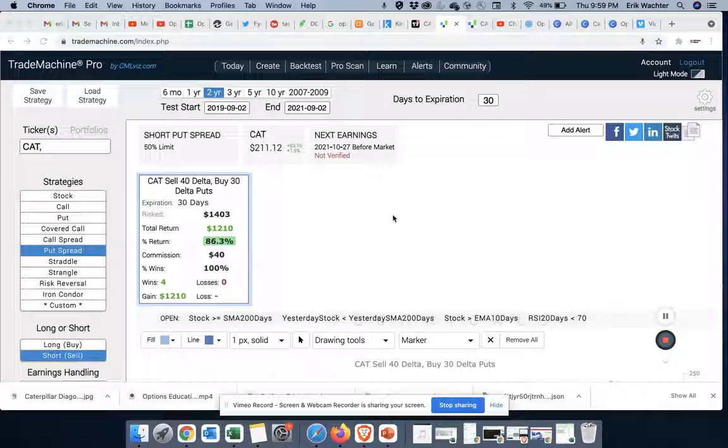Tonight I'm going over a trade I put on today in Caterpillar. The trade is what I call the buy the dip, except we're not buying it, we're sort of fading it. A better term would be fading the dip, rather than buying it, because we are selling a put spread.